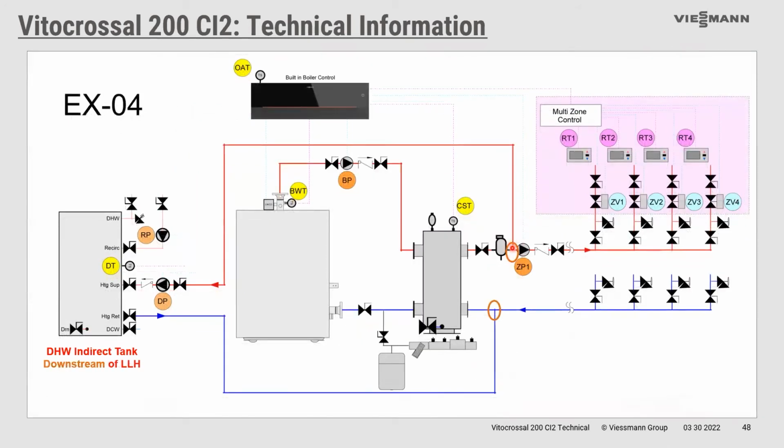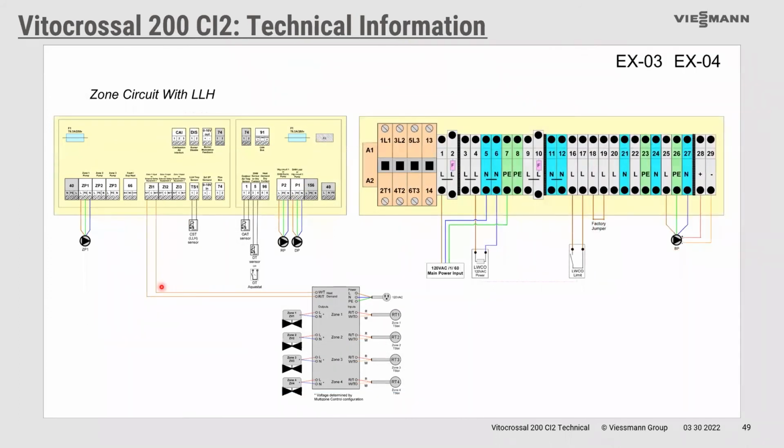Now, if we put the domestic tank downstream of the lowless header, again, remember we had that choice, the boiler pump has to run for both domestic and for heating. So our priority now is zone pump off, domestic pump on. Electrically, you see they're very similar. The only difference is now because we had primary secondary, we added the boiler pump. Everything else here is the same as it was before.